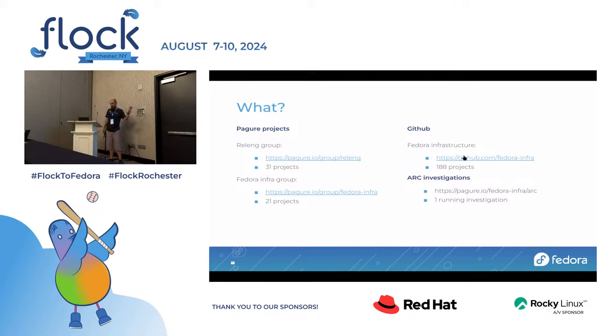And other than services, code repositories, and let's say Ansible and other infrastructure-related things, we also maintain ARC investigations, which is basically a way of achieving the correct results when we implement some changes in Fedora, in CPE, and in infrastructure. So it's a way for us to investigate the possible solutions for the problem that we have, or to formalize the problem and then move along with it. So that's in a nutshell what we do and what we maintain.